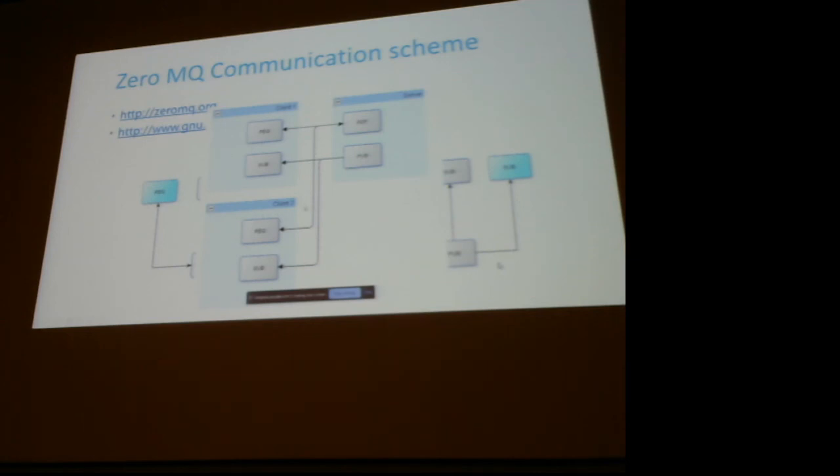And there are more socket types available.